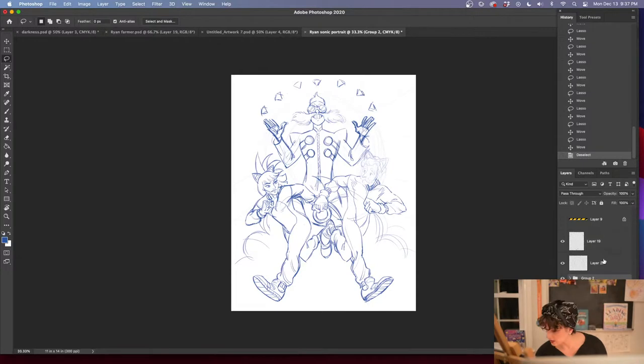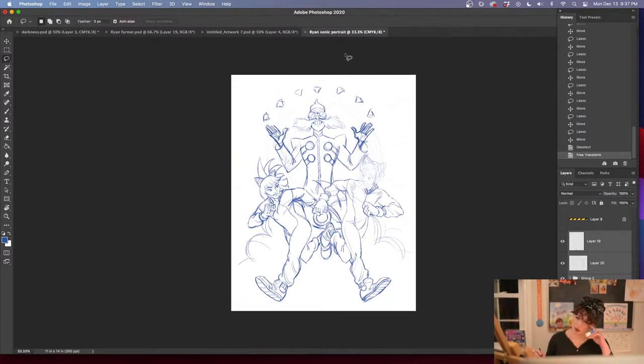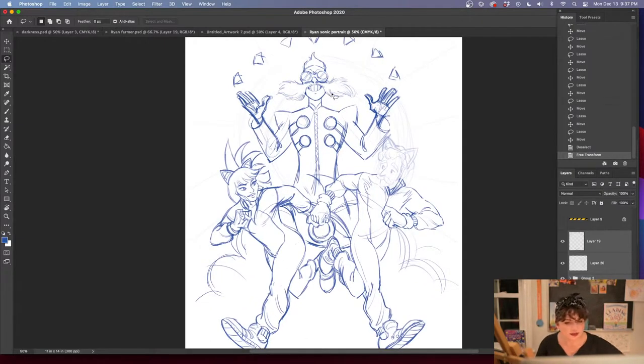Cool. All right, and then I'm going to take this whole kit and caboodle and shrink it because it's getting a little close to the edge there. Cool. Great. I think that's it. I think that's done for a sketch. Ryan, what do you think? Scrap it. Done. It's over.